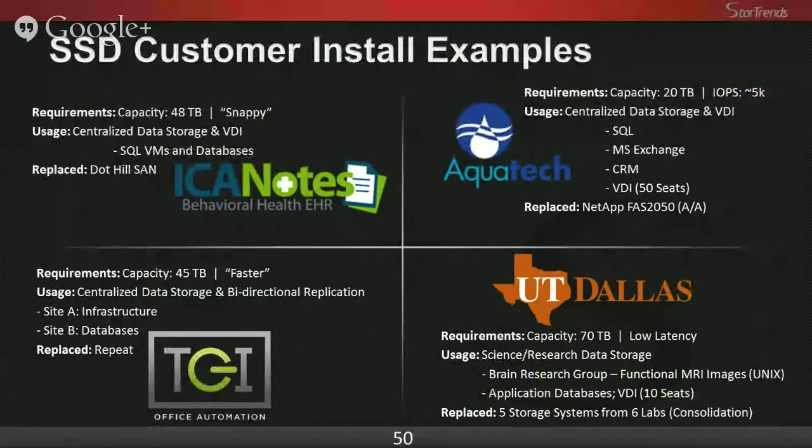Iconotes, they wanted the snappy storage. Aquatech, they're doing pipeline manufacturing solutions. You can kind of see the different scenarios. They have a little bit of VDI, a little bit of centralized data storage. UT Dallas, education, looking at high databases and stuff like that. And, you know, they're doing consolidation.